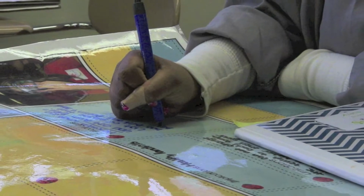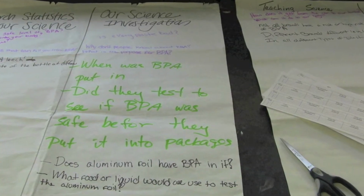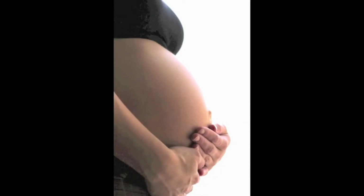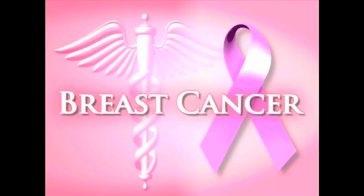Through our research of things in our environment that are linked to these diseases, we came across bisphenol A. We were astonished to find how many diseases were related to BPA. In an article by Maffini, BPA can cause negative health effects such as cancer, disease, and miscarriages in pregnant women. The most important of these cancers include breast cancer, affecting 18% of lab animals, and prostate cancer, affecting 85% of lab animals. So what is bisphenol A?